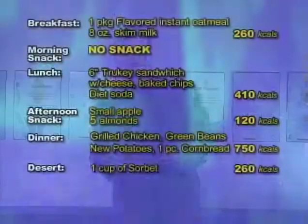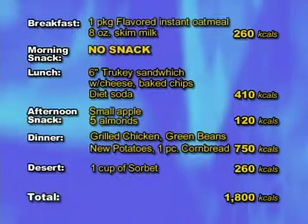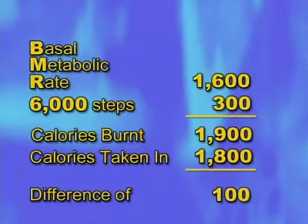She goes home, she plops down, she starts to channel surf, gets hungry a couple hours later, and when she does, she eats some sorbet, and the sorbet gives her 260 calories. So her total calories for the day are 1,800. Now, she burnt 1,900, she took in 1,800. What's the difference? 100 calories.